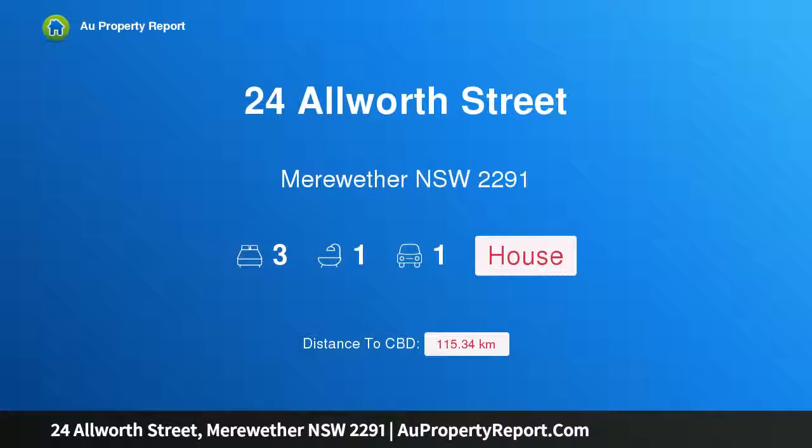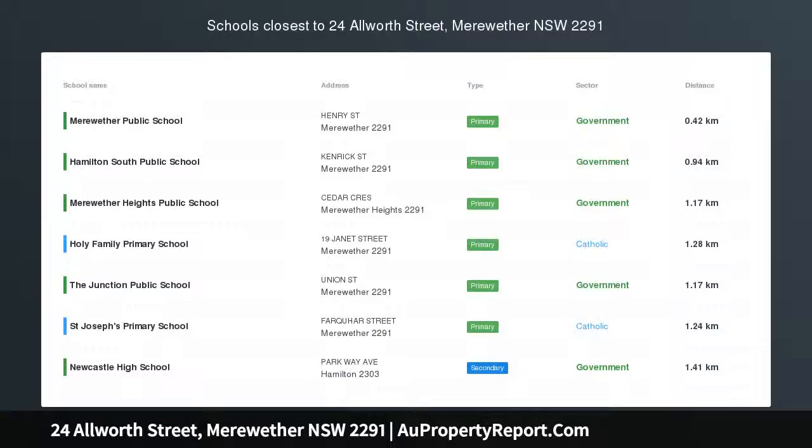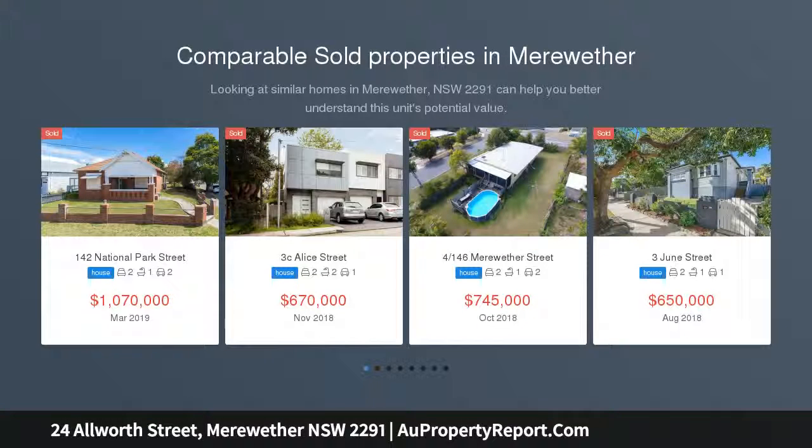Hi, I am glad to introduce property 24 Allworth Street, Merewether, New South Wales 2291. Smartly renovated throughout yet with further scope, requiring only some cosmetic touches to conclude its visionary design.